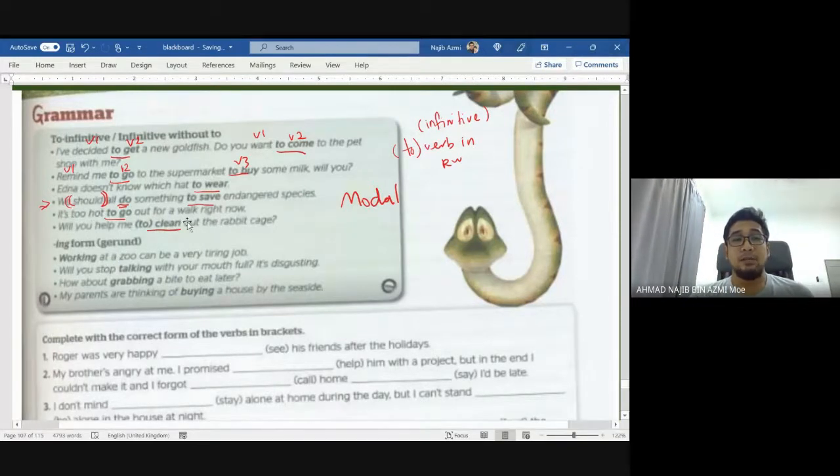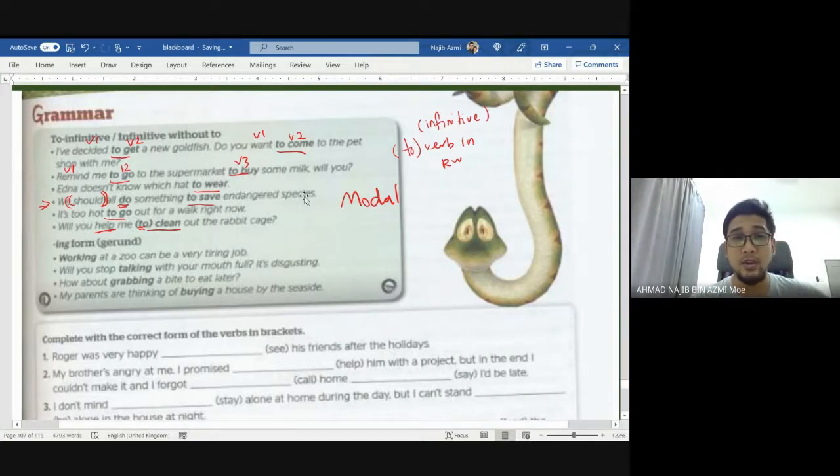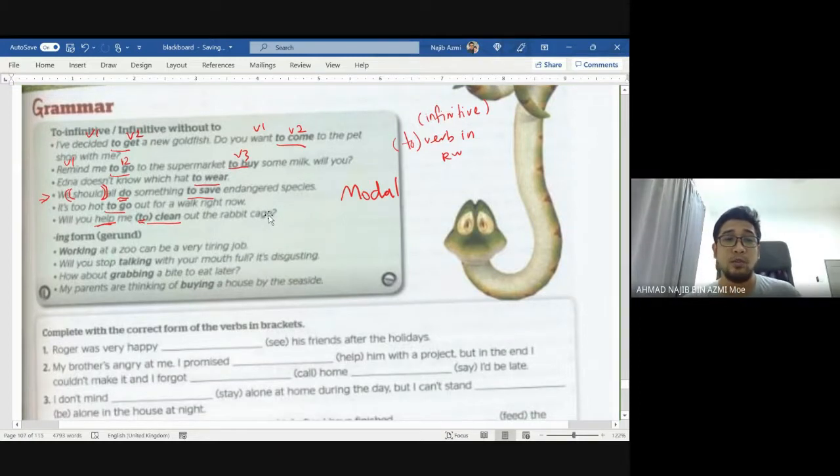And sometimes there is no to, and for this, there is no real explanation. You just have to know with some words, like help, for example, you don't need to use to. Yeah, so help is a good example. Will you help me clean? Help me clean, help me go. Okay, so that is infinitive without to and with to.